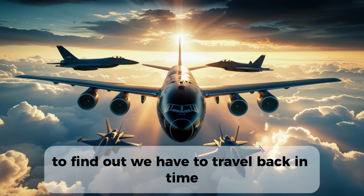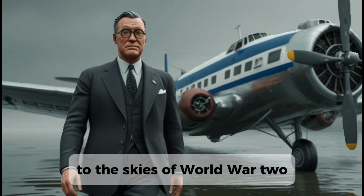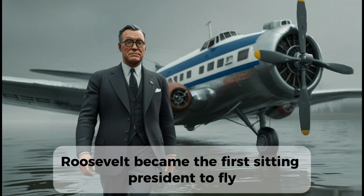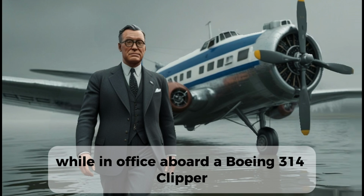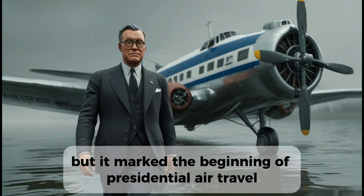To find out, we have to travel back in time, to the skies of World War II. The year was 1943. Franklin D. Roosevelt became the first sitting president to fly while in office, aboard a Boeing 314 Clipper, a massive flying boat. It wasn't luxurious, but it marked the beginning of presidential air travel.